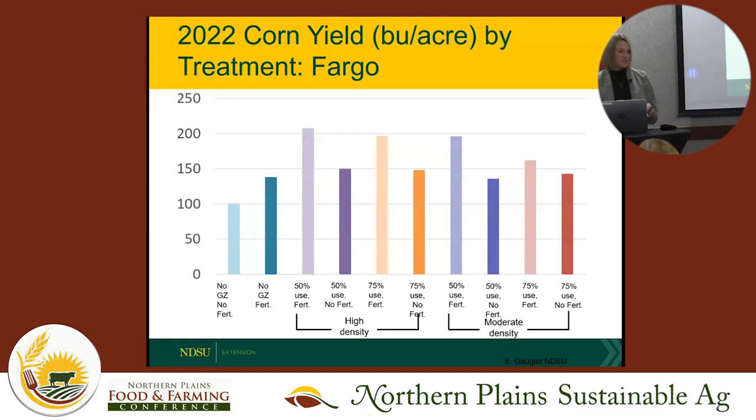So this is what I think is really cool about this data. Even though we didn't see that nitrogen boost in this past year, this is from our Fargo study location. And since this was on campus, we could manage things a little bit more. And so we actually added a split plot fertilizer application because of fertilizer prices, just to see how that played into things and what was that benefit.